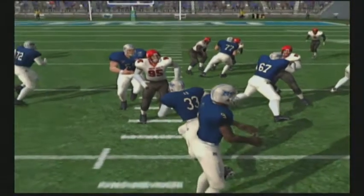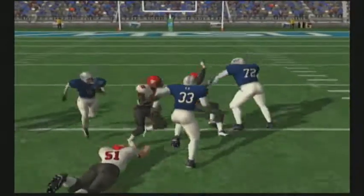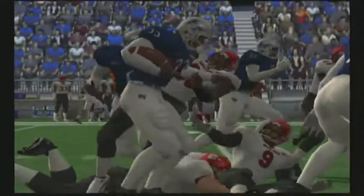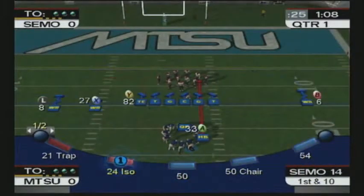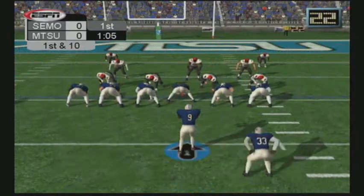Number 33 really brought his lunch on that tough, tough play. Let's watch that again. A little attention getter to the tackler helps keep the play alive. The Blue Raiders have a first after a big run on that last play.